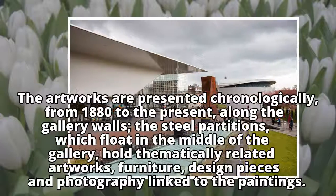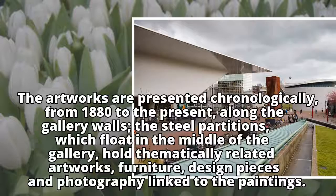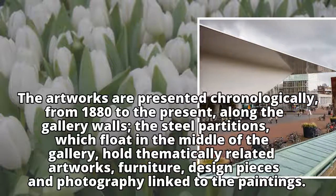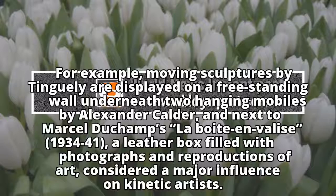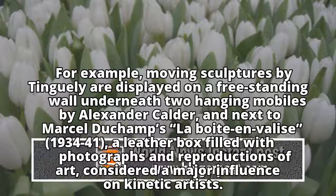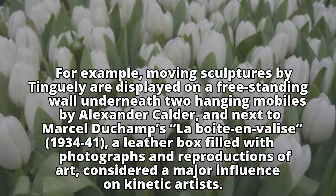The steel partitions, which float in the middle of the gallery, hold thematically related artworks, furniture, design pieces, and photography linked to the paintings. For example, moving sculptures by Tinguely are displayed on a freestanding wall underneath 2 hanging mobiles by Alexander Calder, and next to Marcel Duchamp's La Boîte en Valise, 1934-41, a leather box filled with photographs and reproductions of art, considered a major influence on kinetic artists.